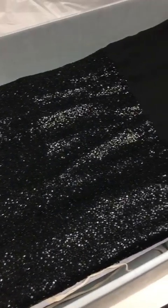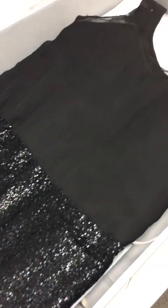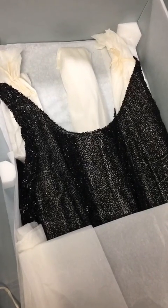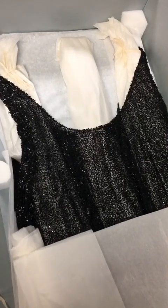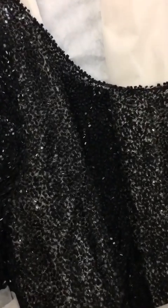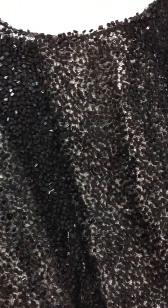This has been prepared for outgoing loan by the creation of an underdress used to support the dress because of all of its beadwork. It was also mounted on a custom foam mount created by our collections manager. So this is the overdress for the Chanel gown, and this had to have extensive beadwork done by a conservator before exhibition, and this is how it was packed for travel.